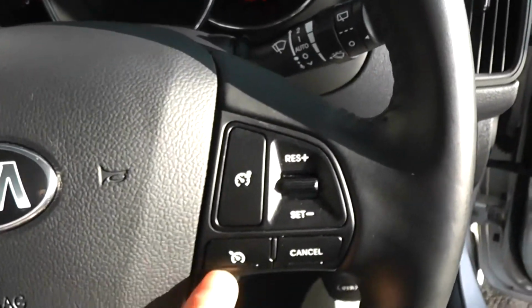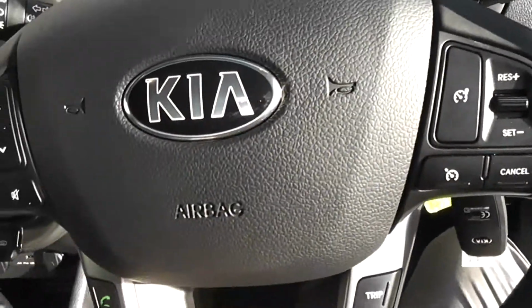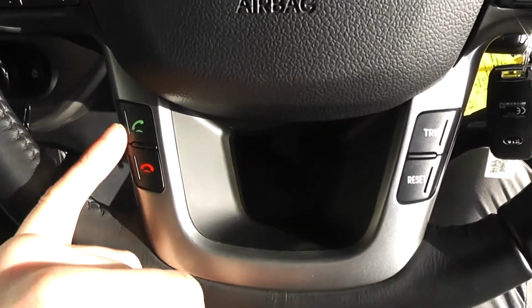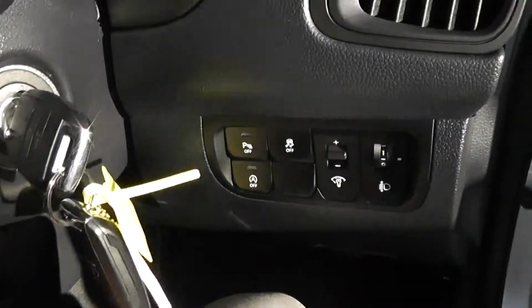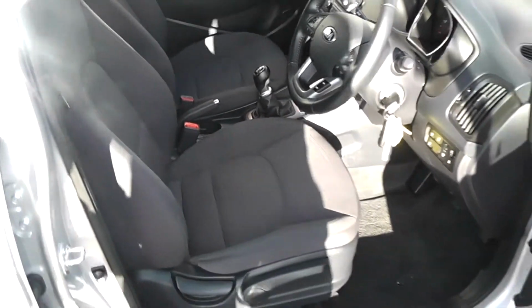Cruise controls to the right hand side with the speed limiter, and this car is also equipped with Bluetooth, so you can connect to your phone and make calls via the buttons here. There's a spare key, adjustable headlights in the front, and it is in great condition inside as well as outside, as I said, handpicked by Kia.